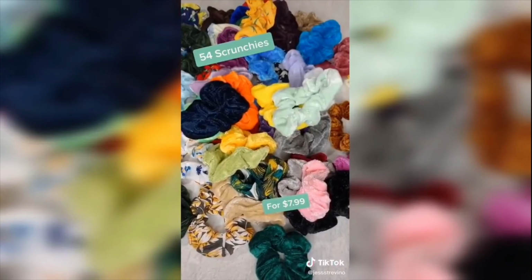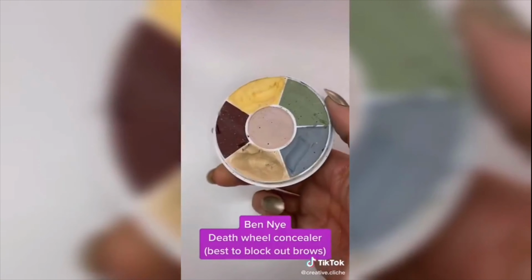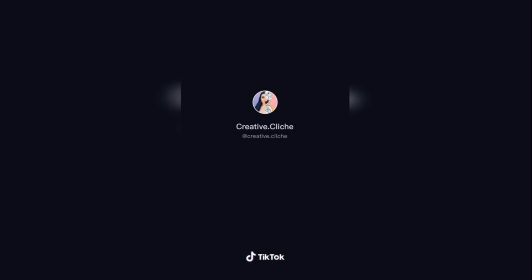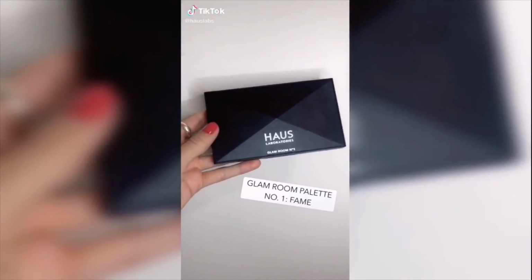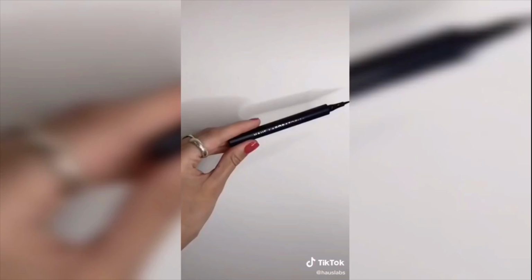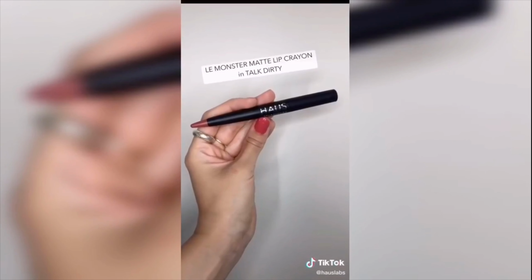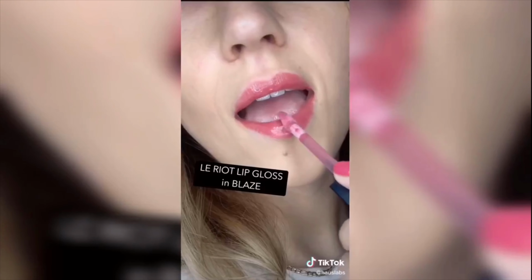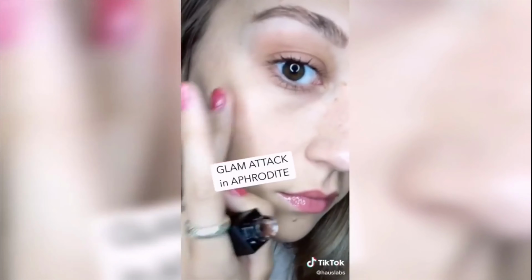Extra on the day. 5 basic Amazon items that every artist needs. Amazon beauty items you need in your stash. Glamour palette number 1 for your everyday eye looks. Eyeliner in Punk for the perfect wing every single time. Le Monster Matte Lip Crayon in Talk Dirty for an easy everyday color. Get a pop of shine with the right lip gloss in Blaze. And add highlight with Glam Attack in Aphrodite.